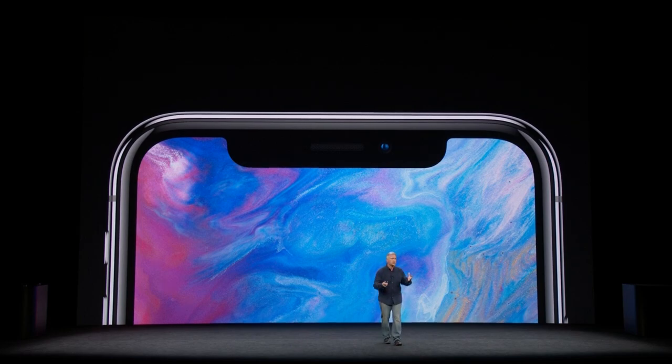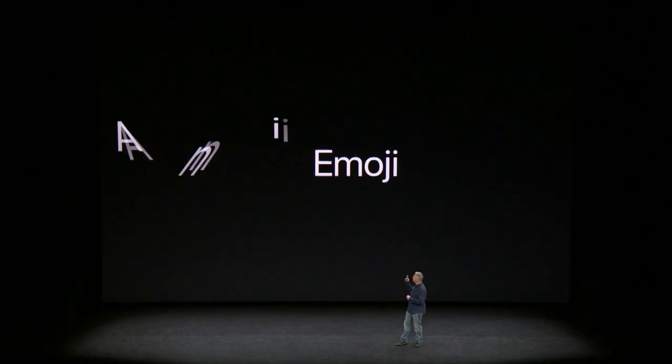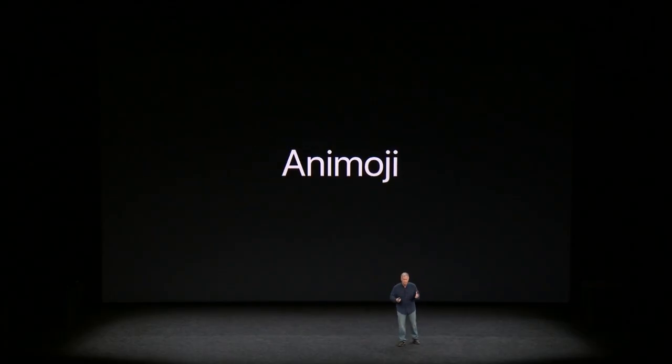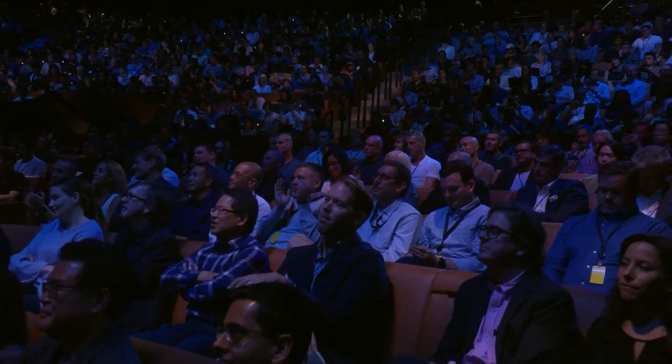The first one, of course, is Face ID. But the team decided to create another great experience with it as well. This is a fun one. It has to do with emojis. Now, we use emojis to communicate with others and to express emotion. But, of course, you can't customize emojis. They only have a limited amount of expressiveness to them. So our team created something called Animoji. These are animated emojis. These are emojis that you control with your face.